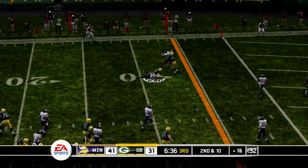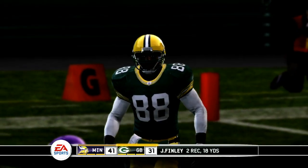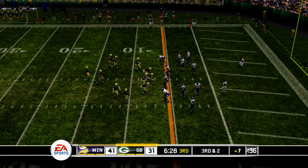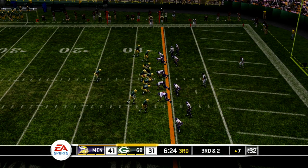Passes to his left. Chad Greenway was there on the tackle. Well, they got away with that one. Really not a very good play throwing back across your body like that, but every once in a while you'll sneak that in.